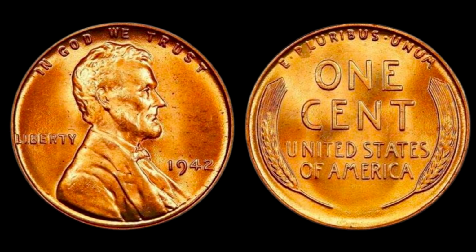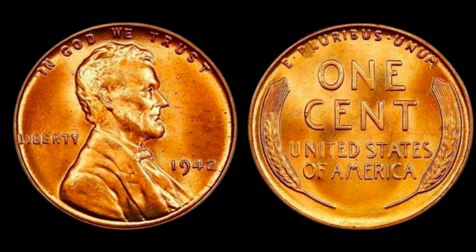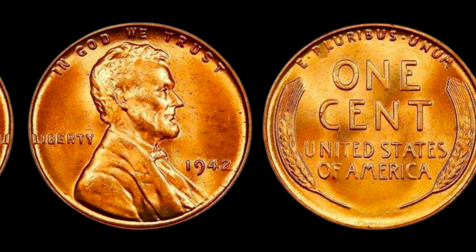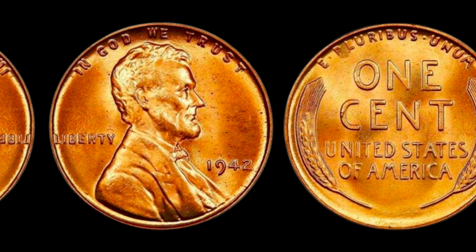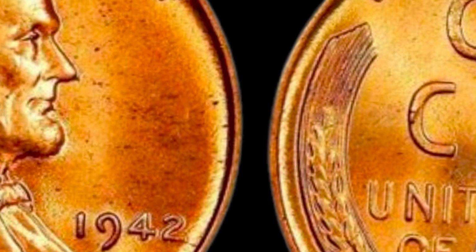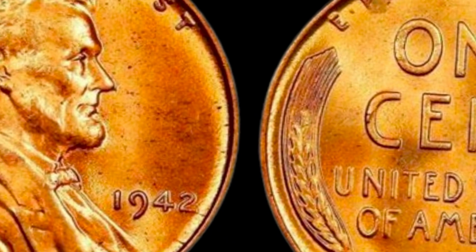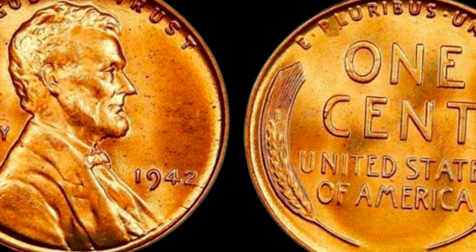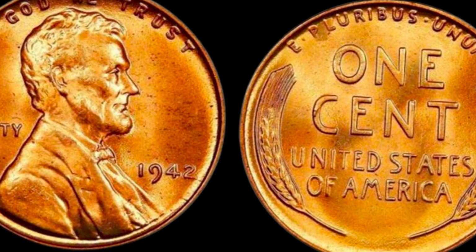The record-breaking sale cemented the 1942 mink mark penny as one of the most valuable coins in the world. This coin is the perfect storm for collectors. It has rarity, history, and mystery. When you combine those elements, it's no surprise that it fetched such a high price. So why exactly is this penny worth so much money? It all comes down to three factors: rarity, condition, and demand.